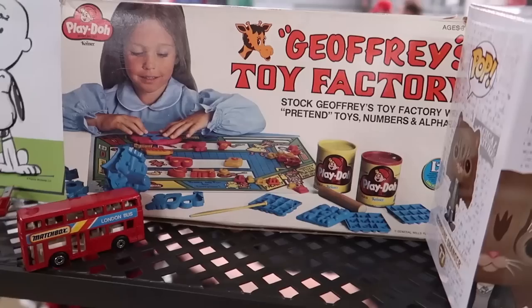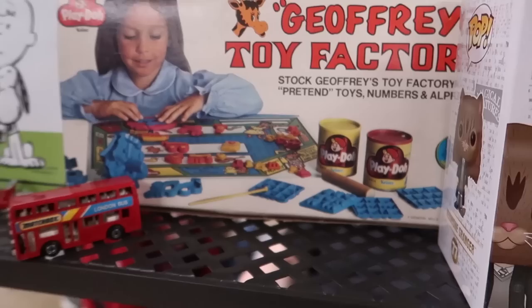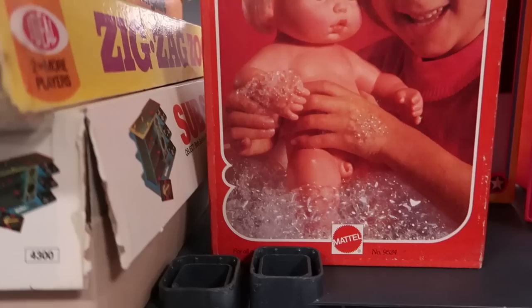Jeffrey's Toy Factory. This would have been a Toys R Us exclusive Play-Doh set. Probably in the 80s. Pretty cool. Baby brother, tender love, it's a boy, a real boy.